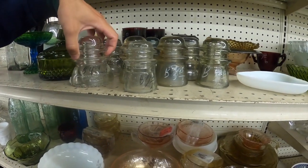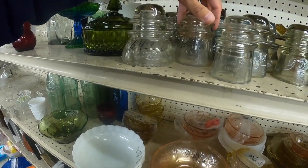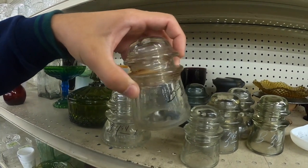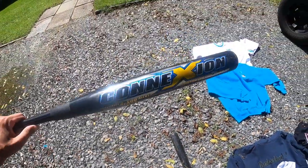They only had one insulator out here, then I dropped them off, and now they have like 7. That's funny. They're asking $4 a piece. Yep, that's them. Still has the dirt on it from Lancaster. Funny.